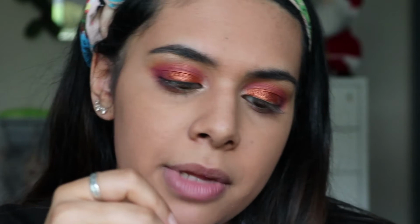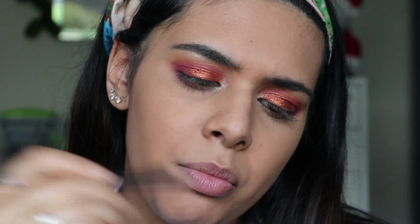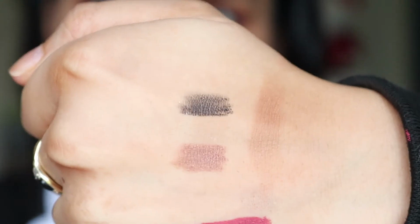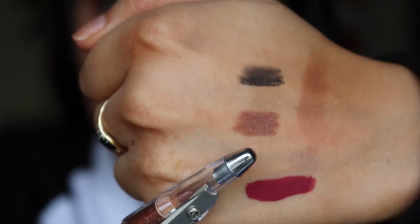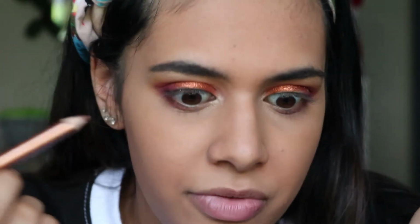So they're super creamy when you apply them on the hand. The black is probably the hardest one. They're both supposed to have like shimmer in them. There you go, you can see obviously the black isn't super pigmented, and the copper, which is just below here, looks super creamy, so I'm excited to try this. They both don't really have glitter, when you apply them onto the hand, the glitter kind of rubs off and goes. But I don't mind, I didn't get them for the glitter.